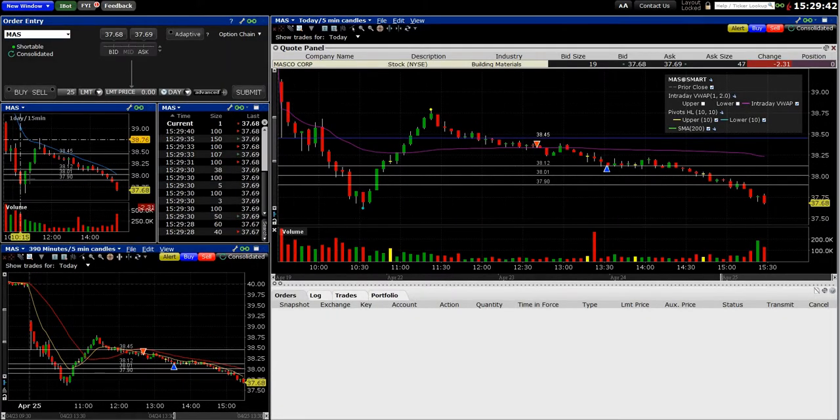And the other reason too is you can see here on this 15-minute chart, a big topping tail here once it reached the 10 EMA on this 15-minute chart. Each one of these candles is 15 minutes. Big topping tail here, and then a red candle, right? And that's about where I got in.